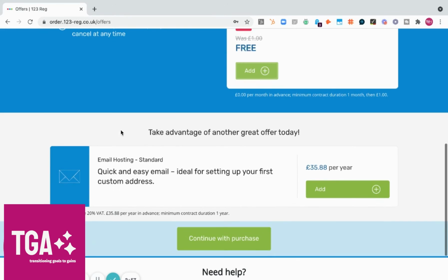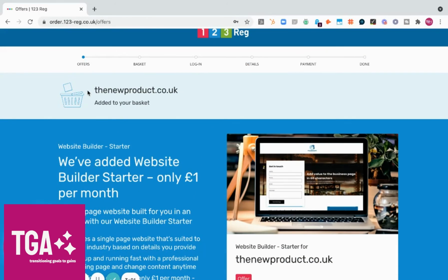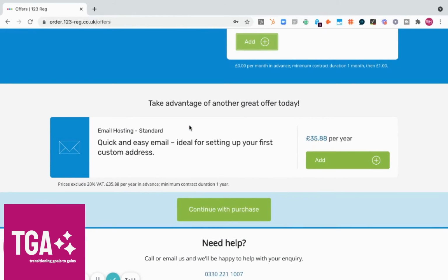123reg is also offering to host our email service for us on that domain. So this means you could have email addresses that say tony@thenewproduct.co.uk or john@thenewproduct.co.uk or mary@thenewproduct.co.uk, and so forth. We tend to recommend that people use Gmail, but if not, and you want 123reg to host your email service, this again is a very good place to start. You would add that to your basket, but we're going to leave that for now.